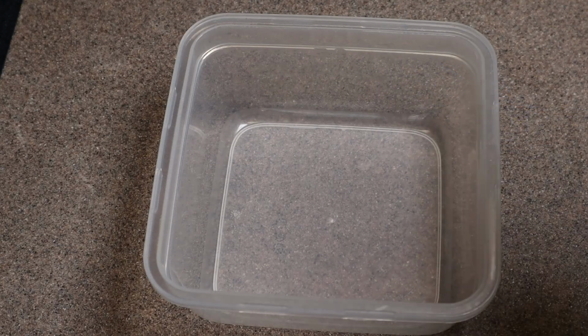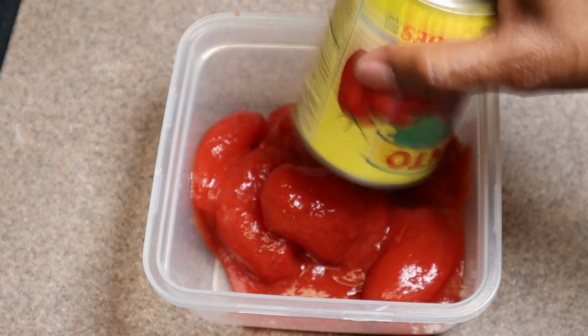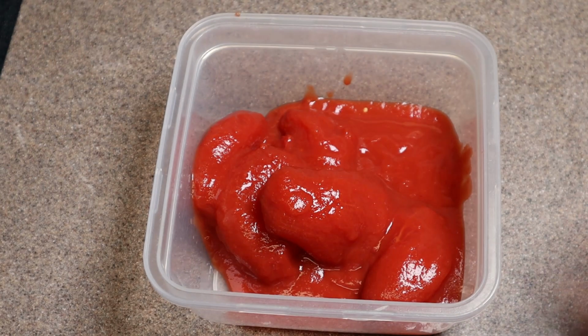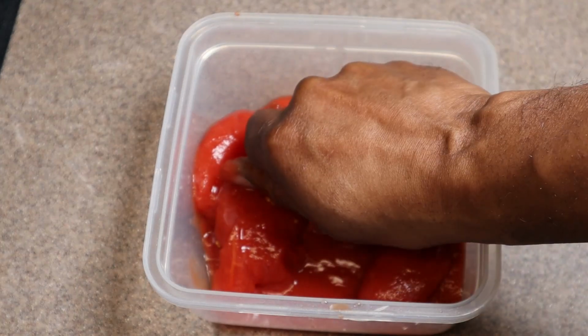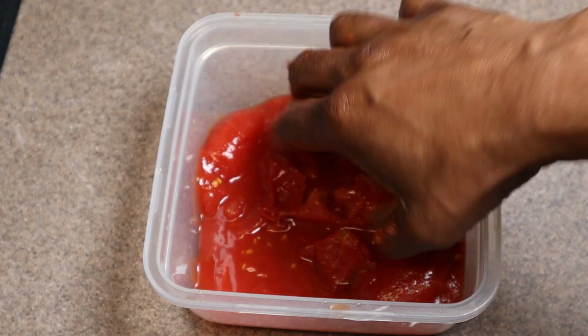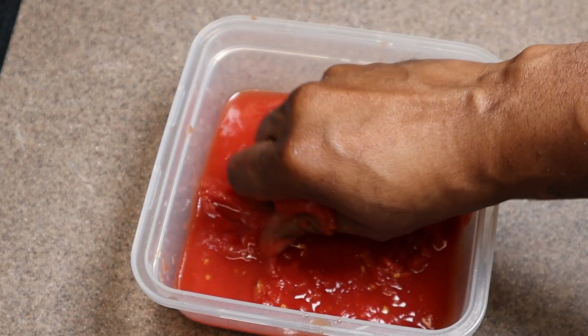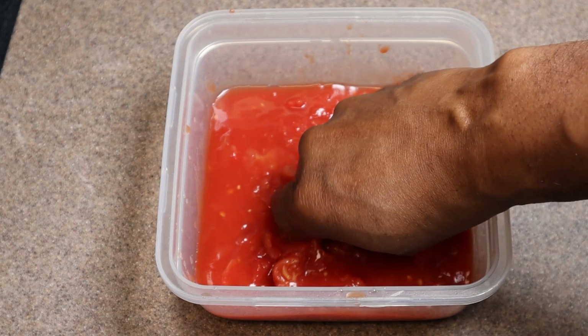And then we're going to get started on our sauce. Now we just used a can of peeled tomatoes. And we're just going to give these a nice squeeze in between our hand. Now we're not heating this sauce up. We're not making tomato sauce for pizza. So we're just going to do this cold. So squeeze everything up nice.